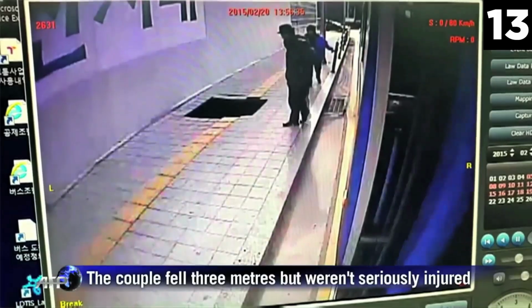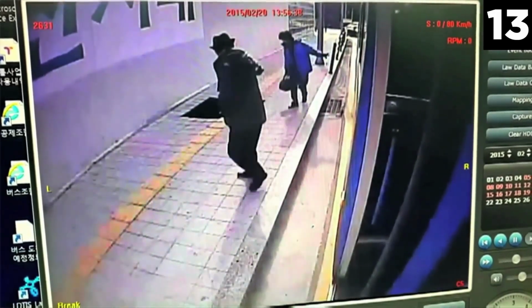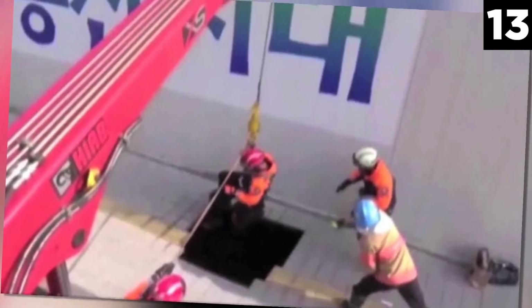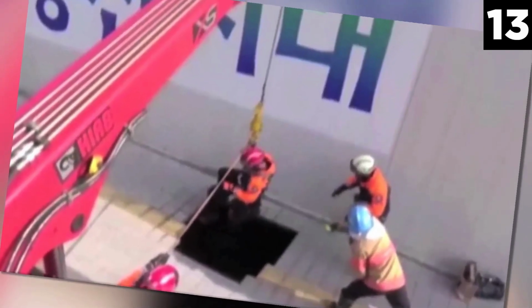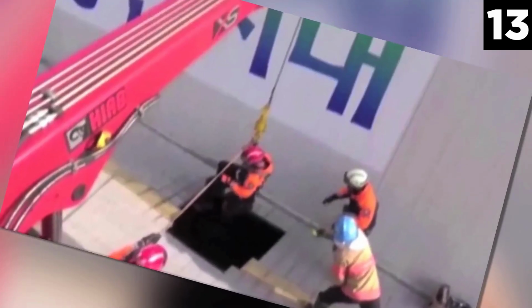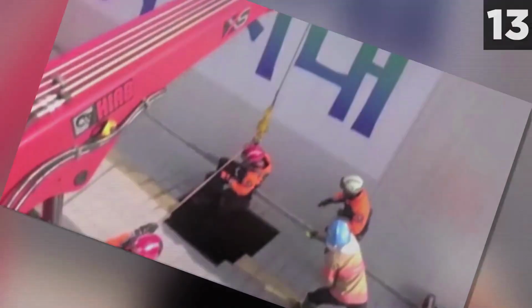It's a vicious 10-foot fall that takes them both to the hospital for minor injuries. Rescue workers had to use a crane and a safety harness to pull the injured couple free. Try as they may, investigators have never fully determined what caused the sinkhole to form.